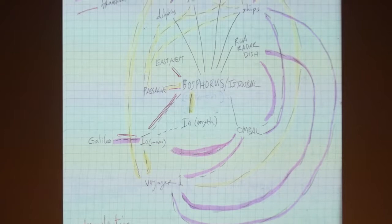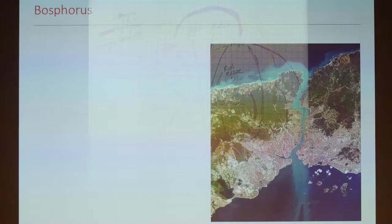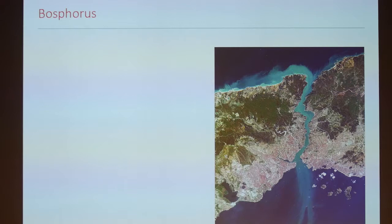So in the middle, you can see there's this mention of the Bosporus in Istanbul. That was a diagram that was being generated for a project that I did last year for the Istanbul Biennial, focusing on the Bosporus. On that invitation, the Bosporus is the place I decided to start. One of the ambitions of this project was to think about the Bosporus in some kind of different way. Because for me, and I think for many people, it has this association of the boundary of East and West, of the Asian and the European, of these civilizations.